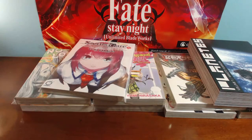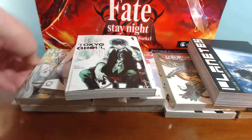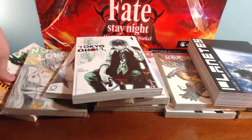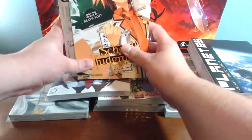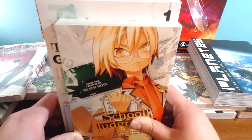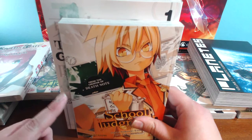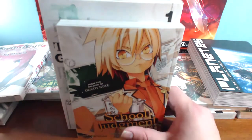Now, we go back down a little bit here. Go back to the VizSigs. These are slightly bigger than your average manga. This is about a decent comparison right here if you can get the shot in. You can see it's not that much wider, but it's quite a bit taller. And I don't know that it's in all of them, but there are usually the color pages, at least a couple.